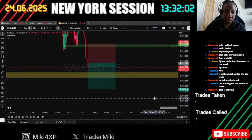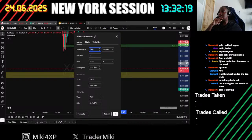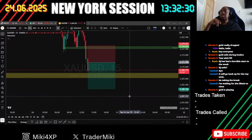Did I get the same entry? My entry might have been a little higher than that because I had a bit of a pullback, trying to go for that manual entry. So I've gone at 12. Literally 99 on the dot. Alright, let's go Goldie. Up 30 pips so far.